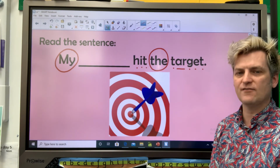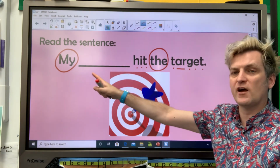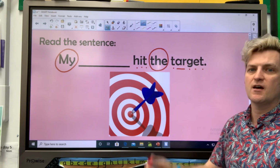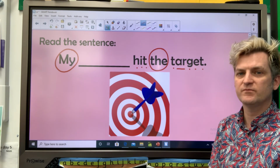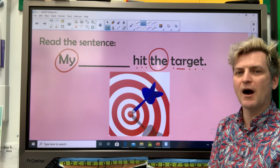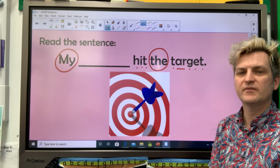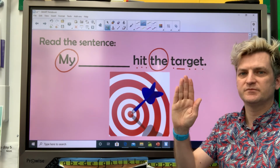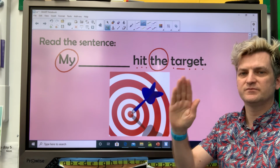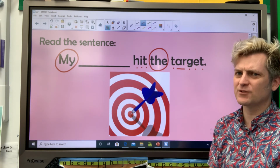I'd like you to either have a go at just writing the word dart, or you could try the whole sentence. My dart hit the target. Can you say that? My dart hit the target. Have a go and pause the video. How did you do? Did you manage it? It was a little bit tricky, wasn't it, today?